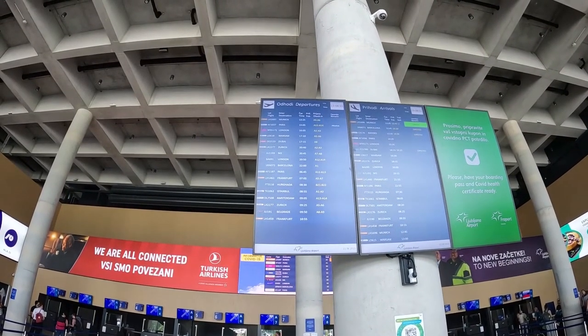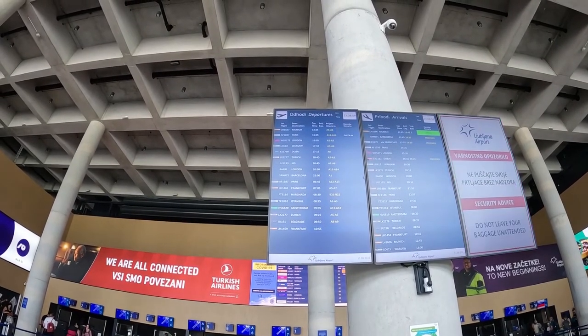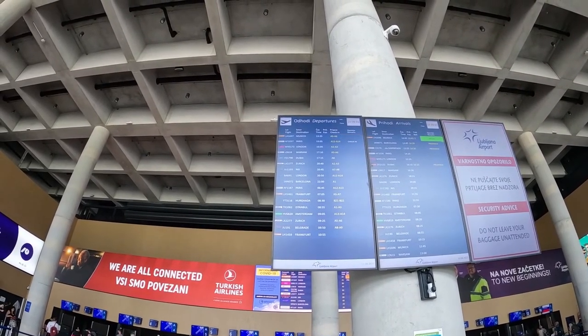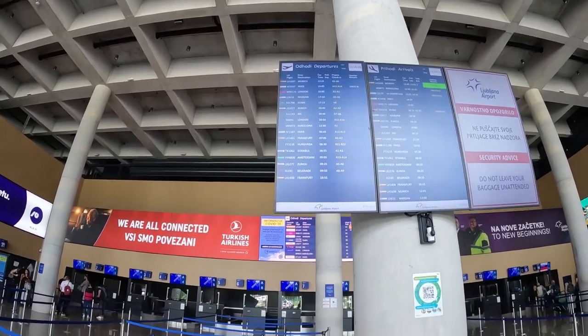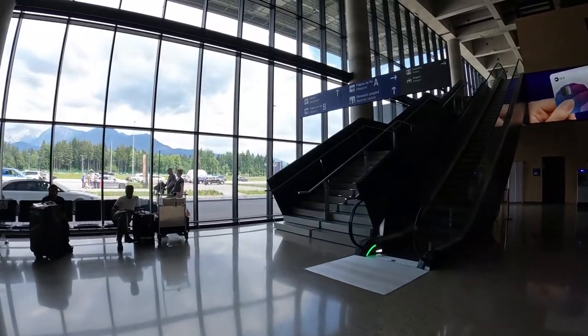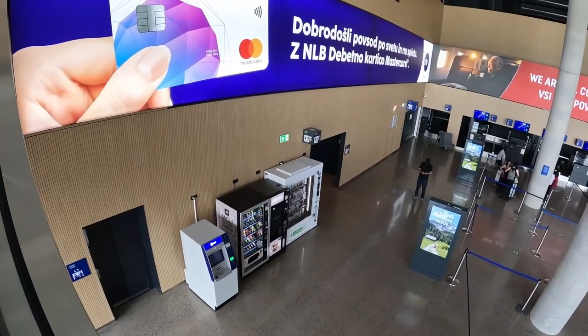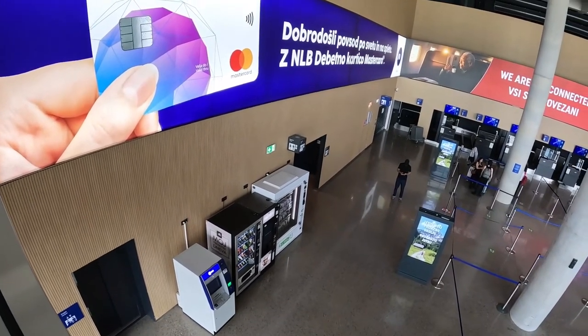My flight is 4:05 to London. That machine in front gave you medicine. It's like you just put money in.